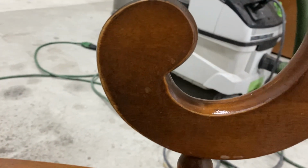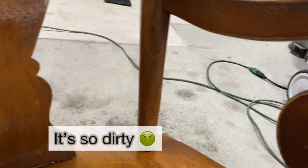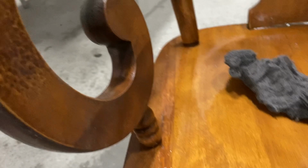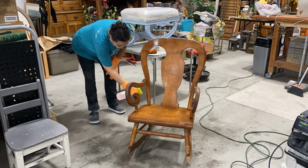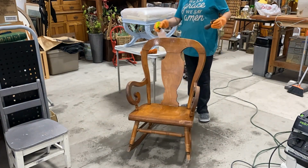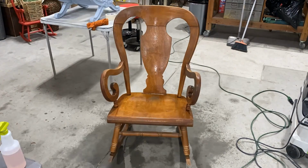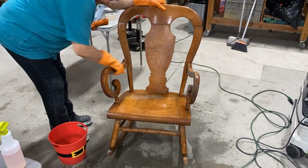So for this week's project, we're going from very dirty to clean. That could be the title of this, because this little rocking chair was insanely dirty. It had been in the attic for quite some time, and I don't think it was ever clean before it was put up there. And who knows how long this was used for, but I do know that it took me about 2 hours to clean this. That sounds insane, but I'm telling you, 2 hours of cleaning it.